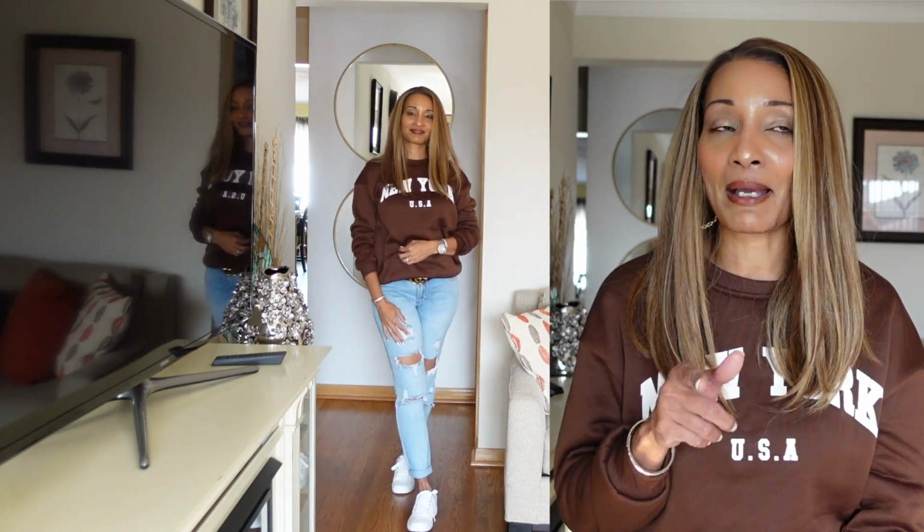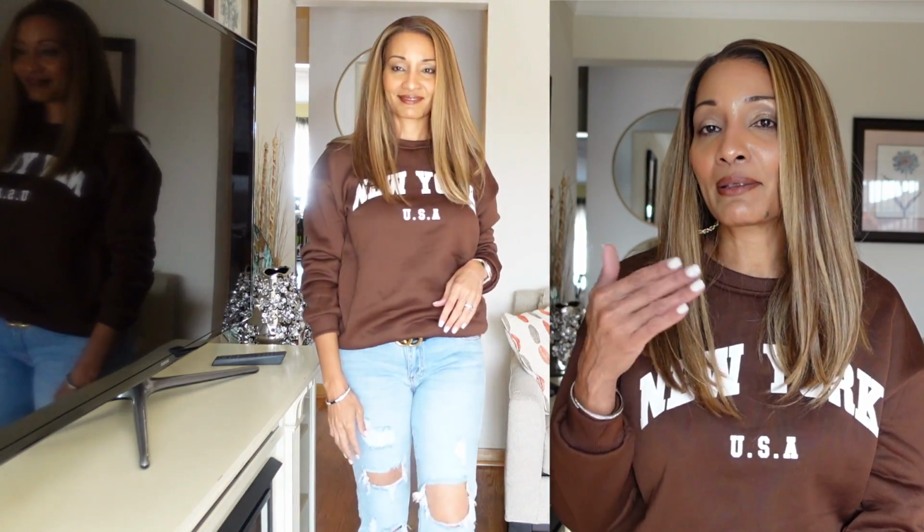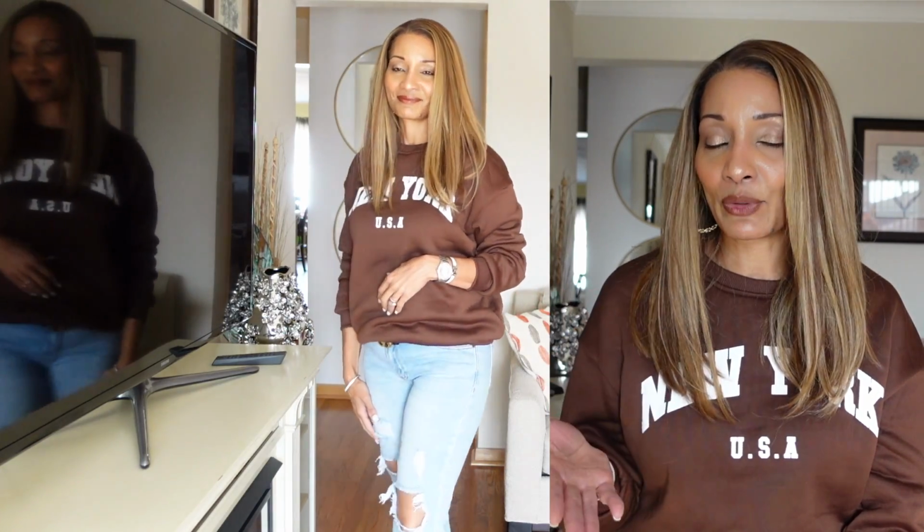And my Sunday dress, I actually paired the dress with my Louis Vuitton shoes. Tuesday, my baby doll dress, I paired that outfit with my K-Swiss. Wednesday, I paired the outfit with my Louis Vuitton shoes, as well as Thursday. And Friday, I paired my K-Swiss with my casual day wear. So this was so much fun.